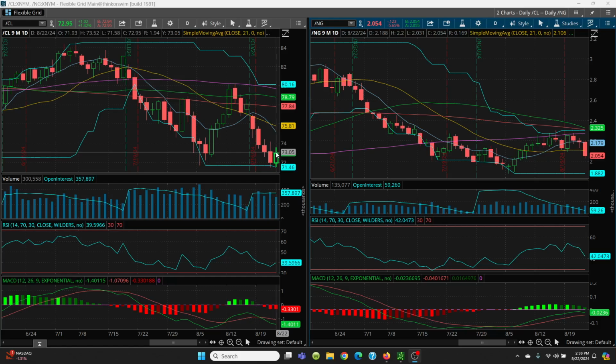Okay, now what do we have here? We have your MACD, which is still bearish; your green is below your red. Your RSI isn't really showing a whole lot, even though we do have a low here. We have a low, then an even lower low, and then a higher low. So we do have a positive divergence going on here, as long as your key level, your 74.16, is held.